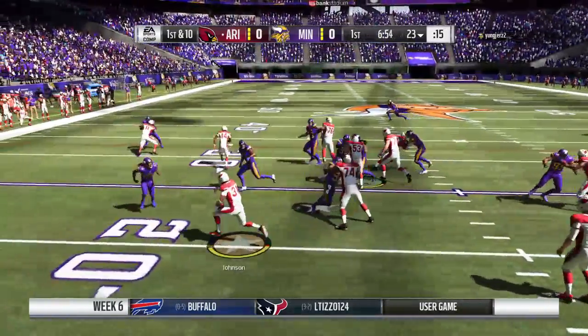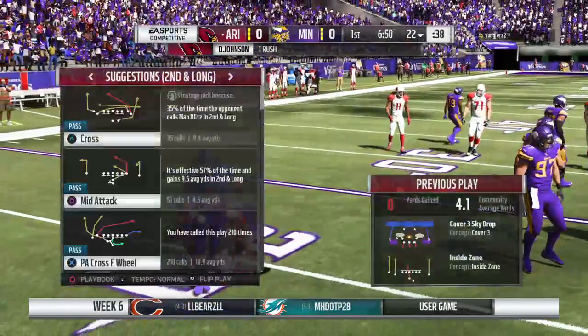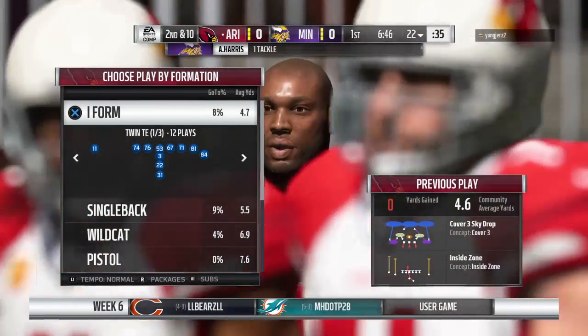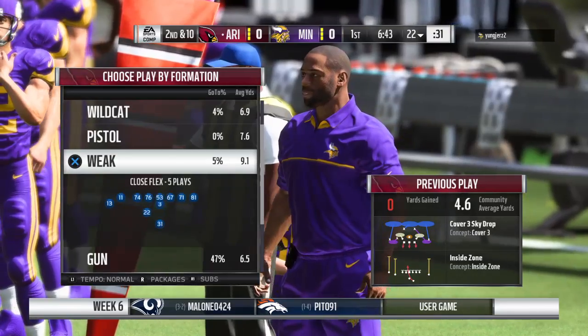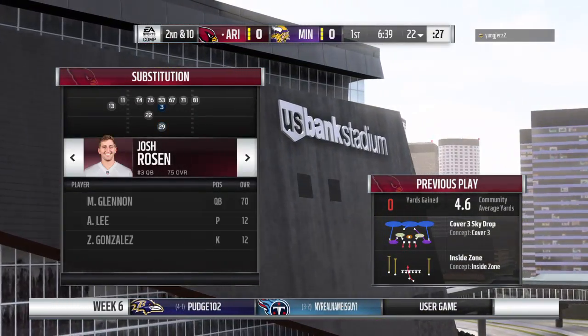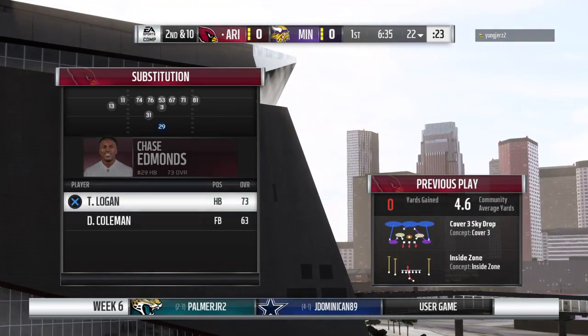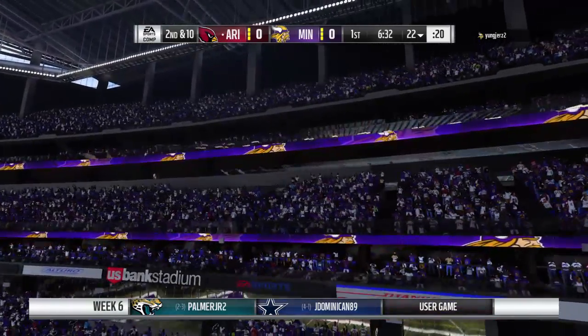A big welcome back carry for David Johnson, who almost missed all of last year. Looking for a cutback lane, but nothing there as he's met at the line of scrimmage. Looked like he was trying to bounce it outside, but no success. Sometimes you've got to just figure out where you're going to go, and sometimes you just have to take it to another spot. And trying to get it outside, the defensive pursuit was there and just ran him down.